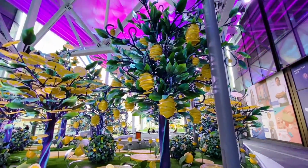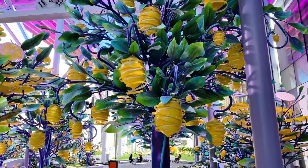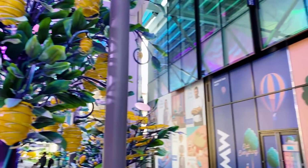What is this place in Hudson Yards? I don't know what the place would be called. I think it's called Manhattan West. That's the name. The development is called Manhattan West. Right here. Manhattan West.